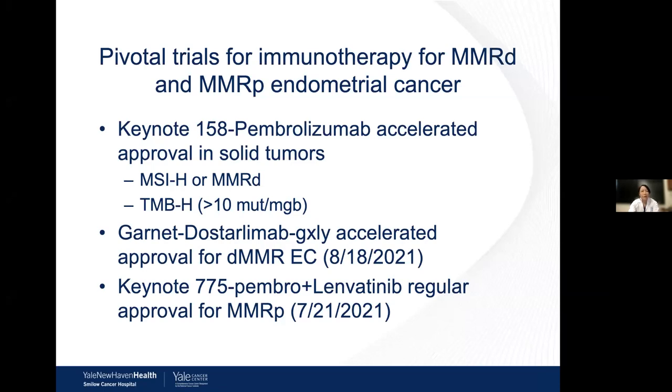A benefit for our patients with endometrial cancer was seen with the accelerated approval of pembrolizumab in solid tumors that were mismatch repair deficient, as about 20% of endometrial cancers are, or microsatellite instability high, or more recently with the addition of the accelerated approval for tumor mutation burden high tumors. More recently, this year, we have an additional option for mismatch repair deficient endometrial cancer, dostarlimab, which received accelerated approval in August.